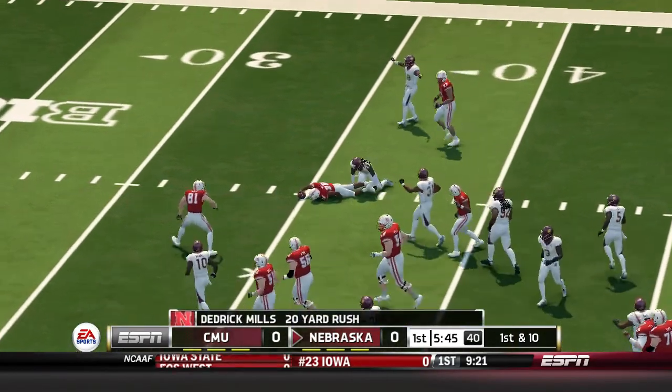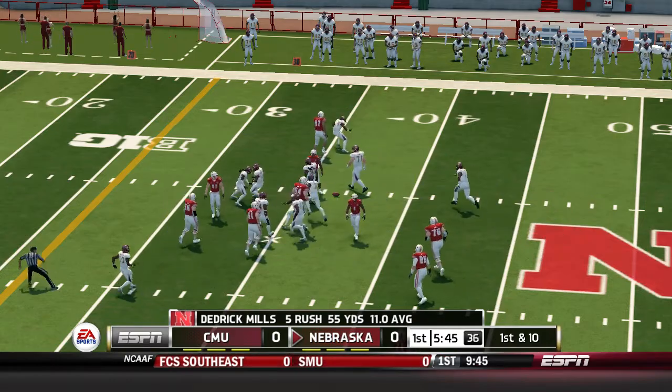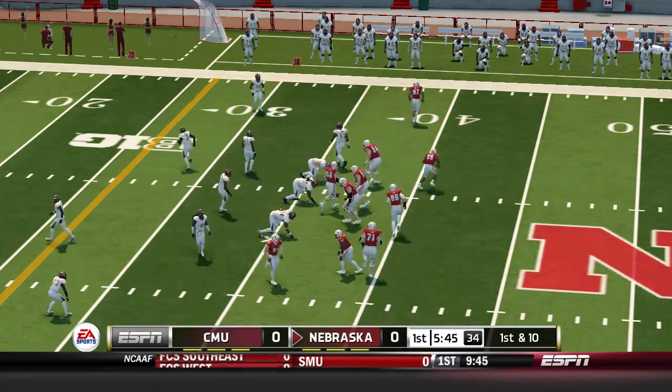And he's tackled at the 37-yard line. Great job here converting and keeping this defense on the field. They're getting very tired.